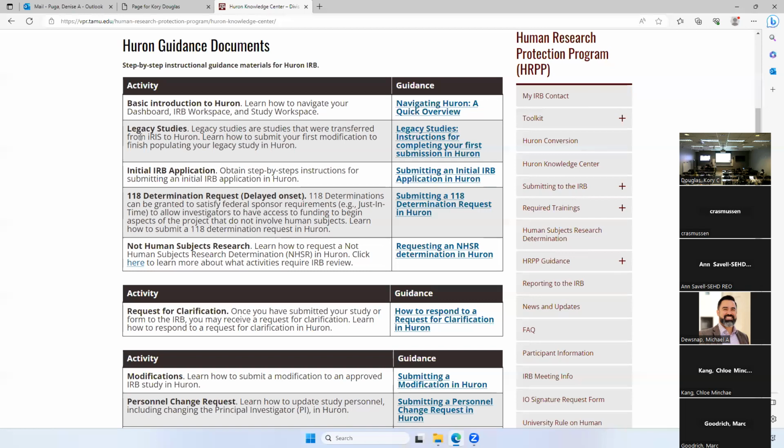If you don't submit a modification within the first year of that study being converted, your study will be administratively closed. You need to submit a modification in order to finish populating your IRB application in Huron. Because the two systems talk a different language, not all the information can come over. And so you're going to have to log in and finish populating it. The application in Huron is very short, and so it shouldn't take you very long to go through that process.